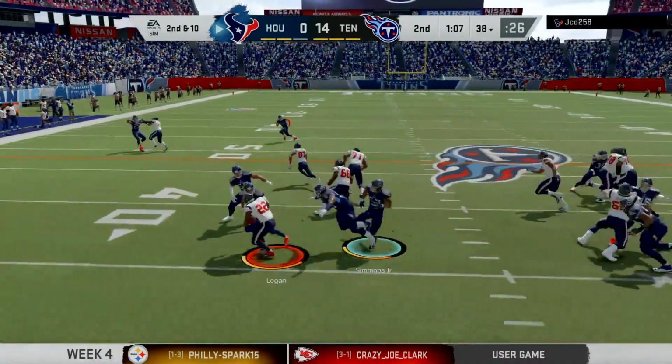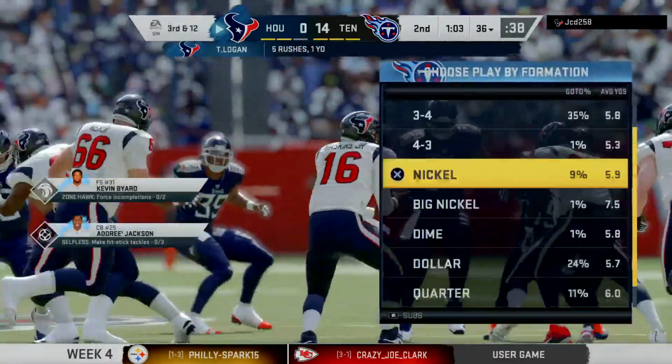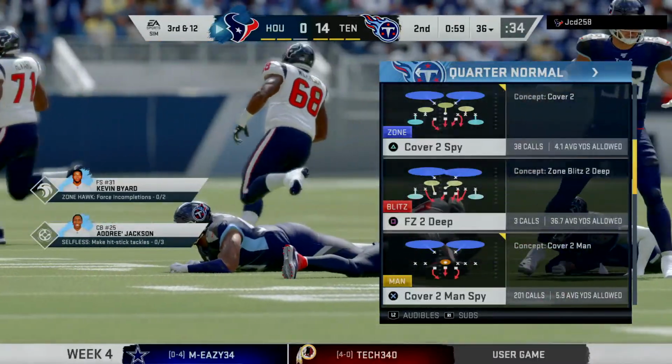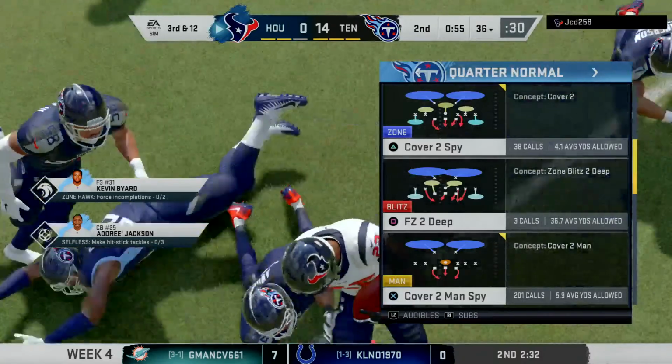On 2nd down now. It's Logan, and the running lane's non-existent in this first half as they'll stop him behind the line. The 2nd down play results in a loss of 2 yards. And it's 3rd down.